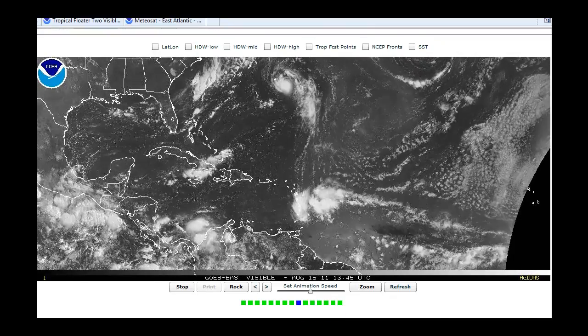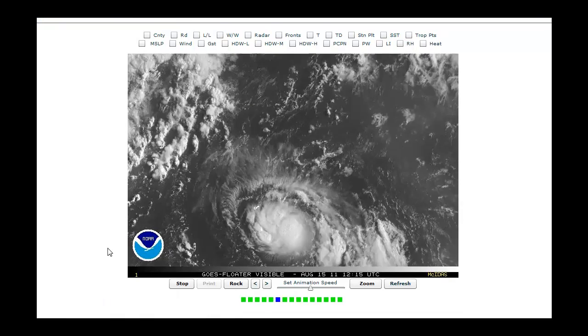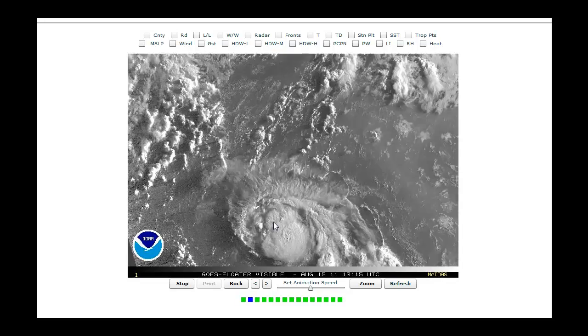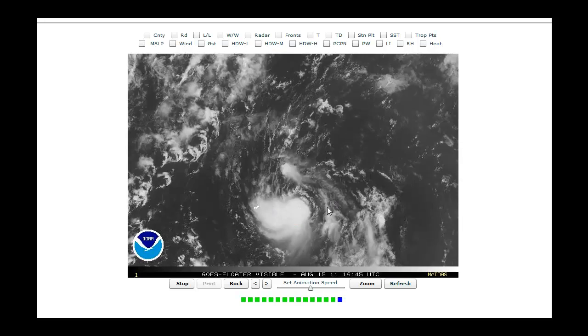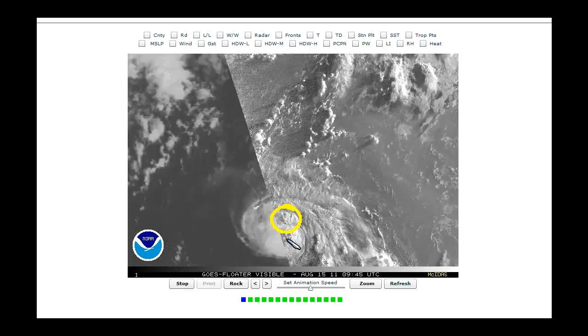Now let's go to the floater. That's the wrong one. That's Tropical Storm Gert. Here we go. Here's Tropical Storm Gert, and as you can see, this is Bermuda located right here. So you can see she's got a nice cyclonic turning here. We got some nice outflow going here to the north, and definitely a warm core system center located in here.